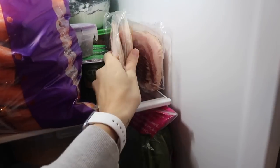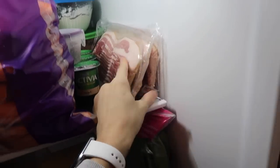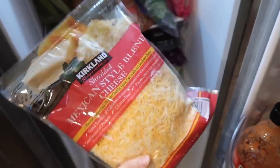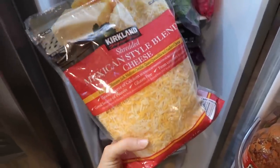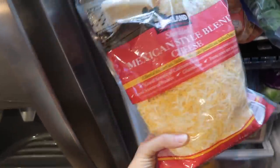We got a bunch of these bacons. This is sugar-free, nitrate-free. Coleman is the brand of bacon right here. Then we got like 4 bags of this cheese. 3 are in the freezer already. But we love this cheese because it does freeze so easily. And when you take it out, it's like it's brand new. So you don't have to worry about it going bad.